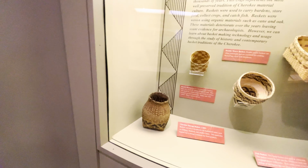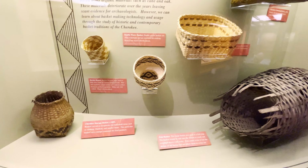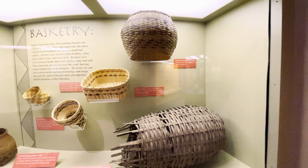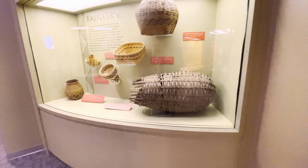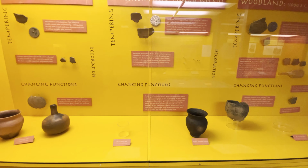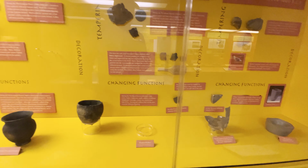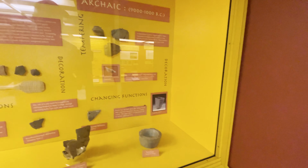Some of the other relics that the Indians used: pottery, basketry. These are the things that they would trade back and forth with the early pioneers, and they would get what they needed, and the pioneers would get some of the things that they needed too. You've got more pottery, different clans would make different things, and they would just kind of spread it out among everyone that lived in the mountains back then, trading back and forth.